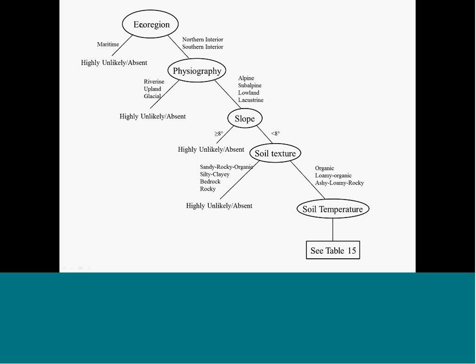For instance, here it's like a decision tree. For ecoregion, we counted anything maritime as highly unlikely or absent. The Southern Interior was included. Then it was based on physiography. Riverine, Upland, or Glacial, we said unlikely or absent. Alpine, Subalpine, Lowland, and the Ecotype were continued to slopes, so steeper slopes were highly unlikely or absent. Shallower slopes were included.